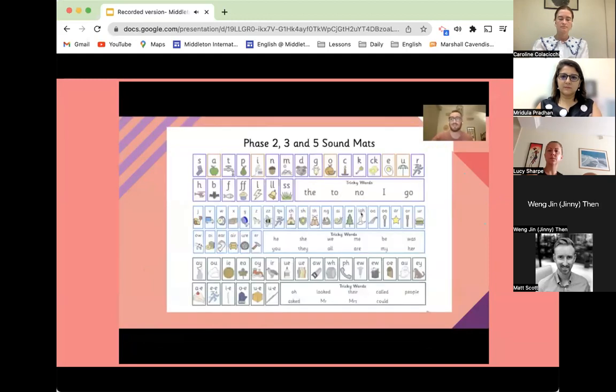And then we have the phase 3 and 5 sound mats here. So you can see that as we move on to phase 3 and 5, the sounds become more complex. And you have 2 vowel sounds together. So we have this sound here, E, which is actually EA together, but you pronounce only the E. And just a quick rhyme that helps the kids to remember: when 2 vowels go out walking, the first one does the talking. And this is kind of a song that helps the children to remember those kinds of phonics rules. And yeah, that's it.